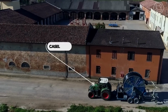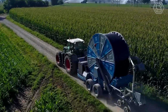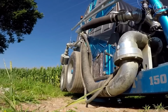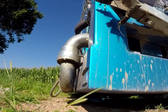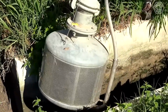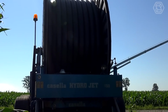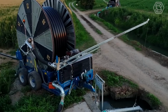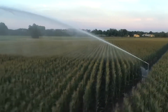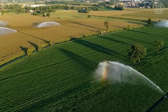You're looking at the Casella Sprinkling Machine PLMP model. In fact, it's specialized equipment, which retains all the basic functions of the PL model. However, the machine has been supplemented with a diesel engine. It also has a maximum output of 250 horsepower. It's mainly suitable for drawing water directly from irrigation canals by means of a flexible arm with a fairly long reach, or from underground low-pressure hoses. Thanks to this connection, a single operator can quickly position the system with elementary operations. Further energy savings are achieved because the rewinding hose and hydraulic movement are controlled by the motor.